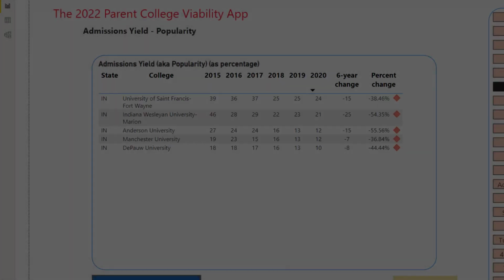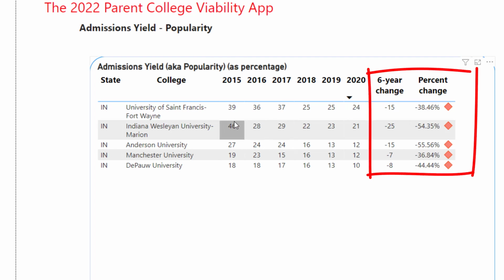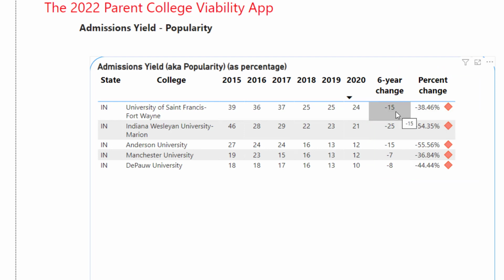And finally, let's look at the admissions yield. We get popularity indication. We can see the numbers. 24 was not bad when we remember the top 5, but look at the change. Over the last 6 years, each of these colleges has had a substantial decrease in their popularity. You can see the comparative numbers here on the right-hand side in the percent change. It begs the question that you can easily ask these colleges, if you're considering them, Indiana Wesleyan at Marion, Anderson University, and the others, why are students not coming?